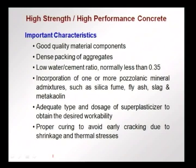So, what are some of the important characteristics of high strength or high performance concrete? First of all, we start with good quality material components, that is, the cement should be of a high grade and aggregates should be of good quality.